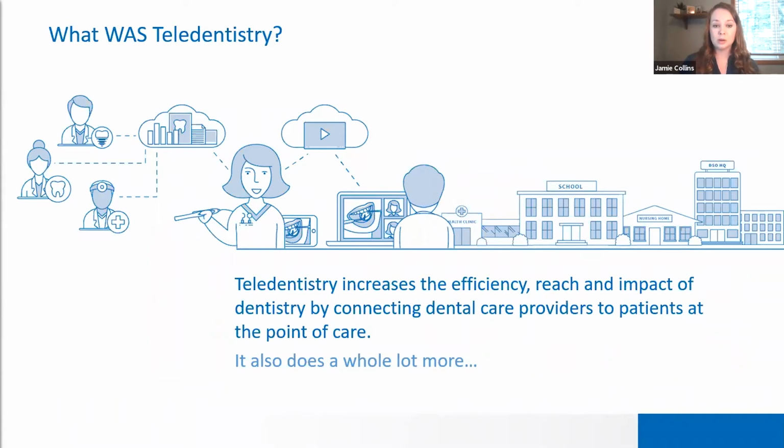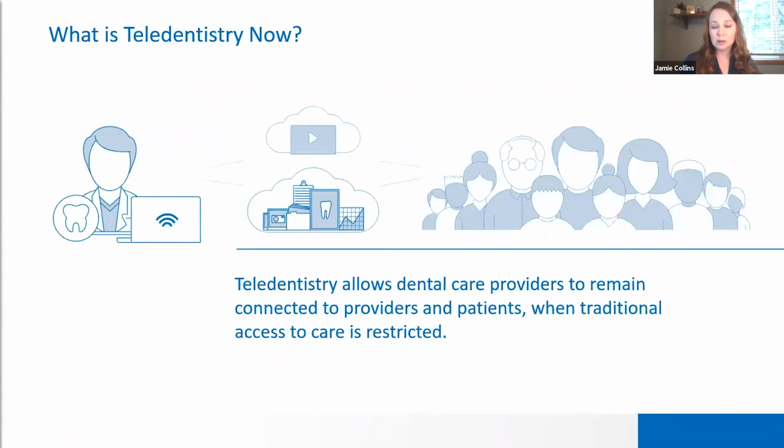So teledentistry used to be really a way to create that touch point and connect dental providers to patients at the point of care. This may be community services, often more of a mobile dentistry or public health, but it really does a lot more. Now we're connecting and managing cases all together for collaborative care. And it's really creating that consistent care, that comfort, and that treatment planning, especially where access to care may be limited or restricted, whether it's due to COVID or beyond.